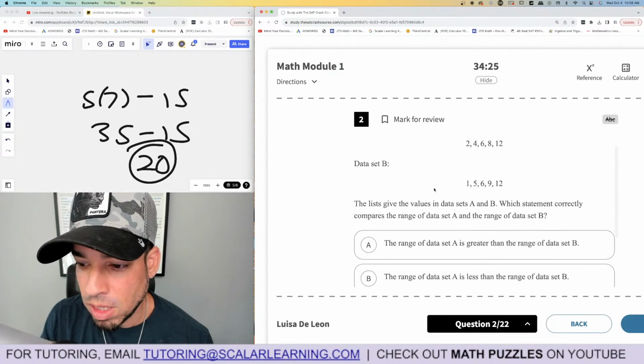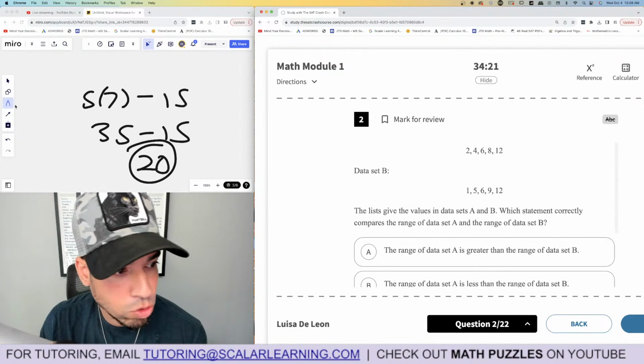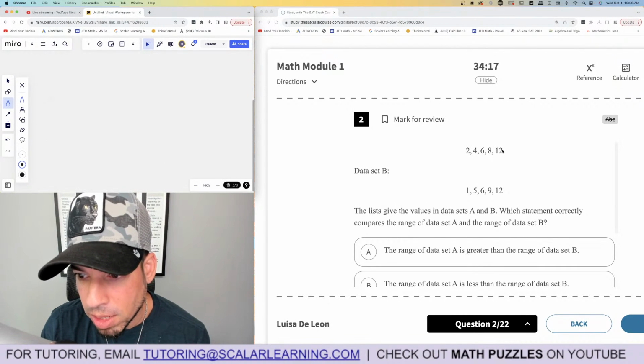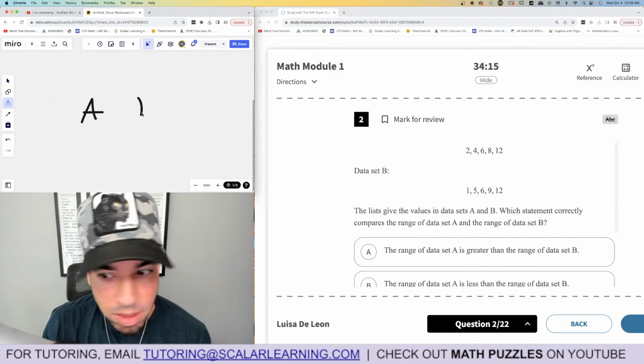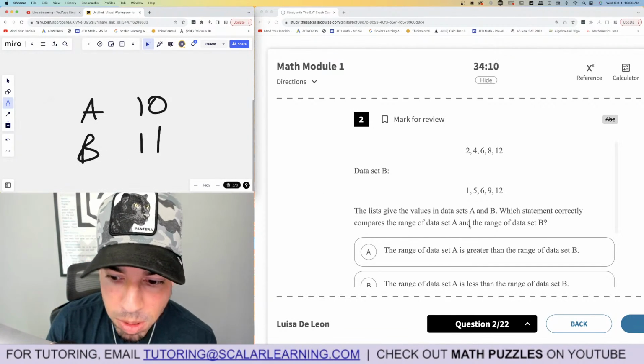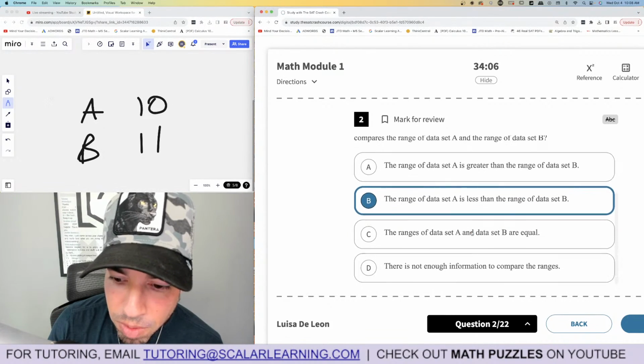This list gives the values of data sets A and B. Which statement correctly compares the range? Okay, first of all, let's look at the range. Range is the difference between the biggest value, max, and the min, right? So range of A is going to be 10. Range of B, 12 minus 1, is going to be 11. So we know B is bigger. The range of A is less than the range of B. B is the winner.